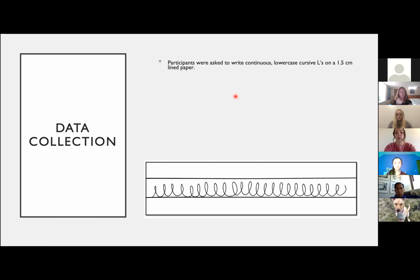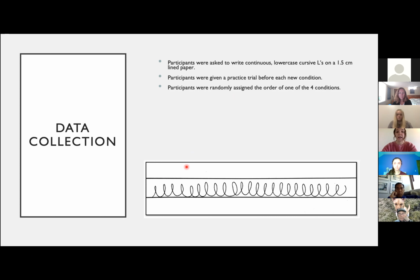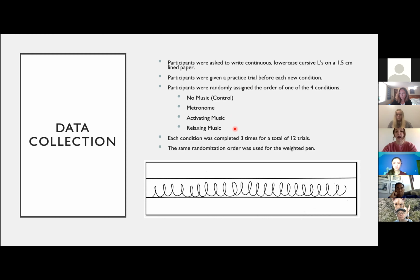Participants were asked to write continuous lowercase cursive L's on 1.5 centimeter line paper as seen in this photo example on the bottom of the slide. In order to emulate participants' natural handwriting, no instructions or example was given on the height or width that the letter needed to be. They were given unlimited practice trials until they felt comfortable with the task before each condition, and participants were randomly assigned the order of the four following conditions: no music, metronome, activating music, and relaxing music. Participants completed 3 trials of each condition and had 10 seconds to complete each trial. Participants were also randomly assigned the order to complete all 4 conditions with either a standard ballpoint pen or a weighted pen with a grip.